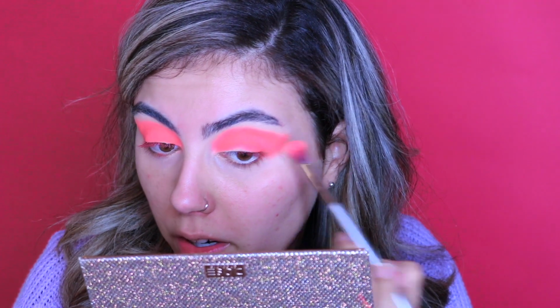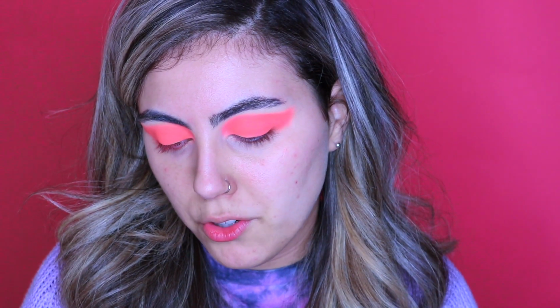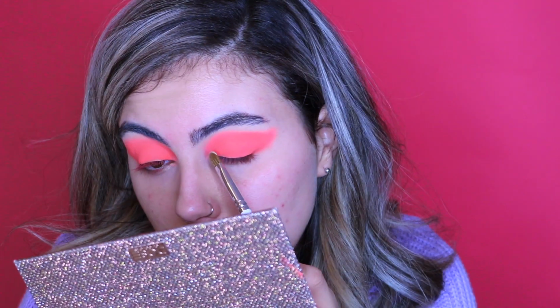These neon pigments are reflective, or UV light reflective. So what I'm going to do is I'm going to take a round top flat brush and I'm going to cut my crease.